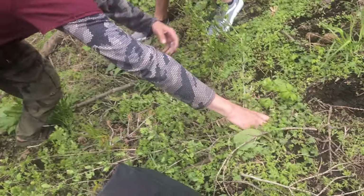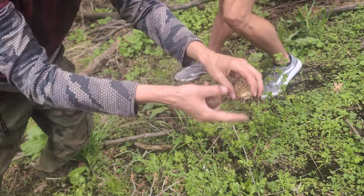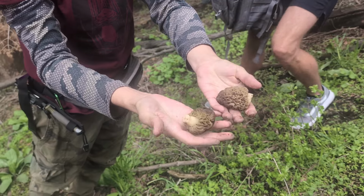Look at these big fatties right here. Yeah, those look awesome. Likely Morchella brunnea, possibly Morchella snyderi. More than I would guess brunnea on these guys.